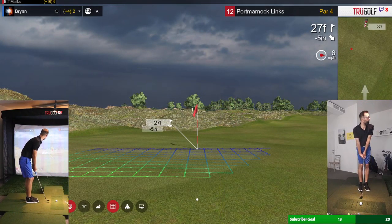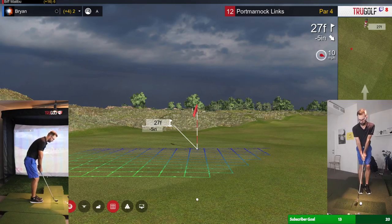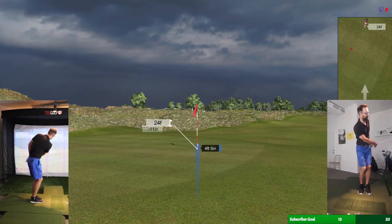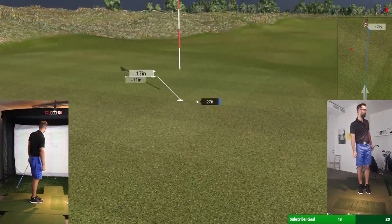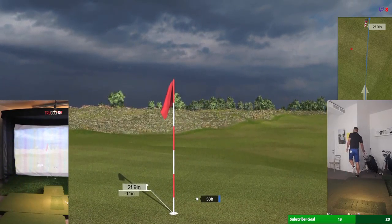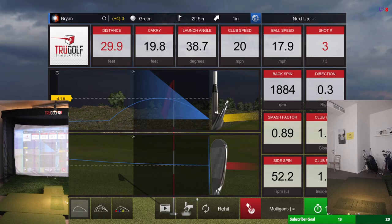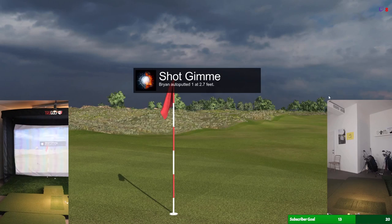All right, 27 feet downhill. Oh, all right. I'm in for a par. What'd you make there? Sure.